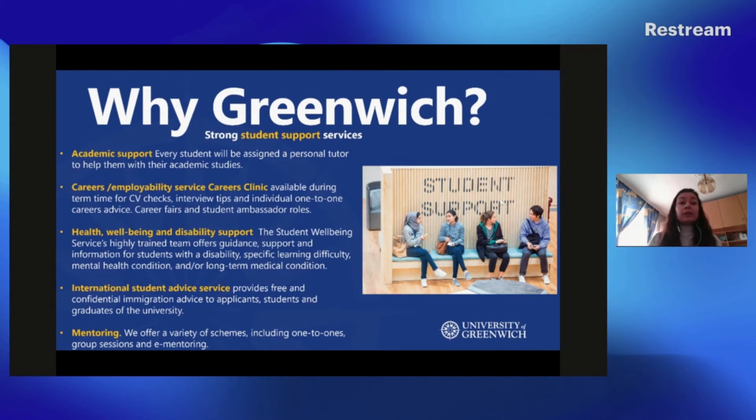They're available during term time for CV checks, interviews, and individual one-to-one career advice. There are also a lot of career fairs hosted at the university to help students find a placement, an internship, or even a graduate scheme.